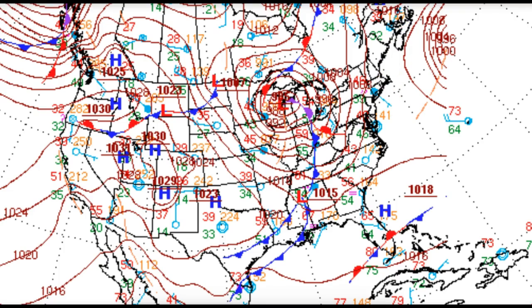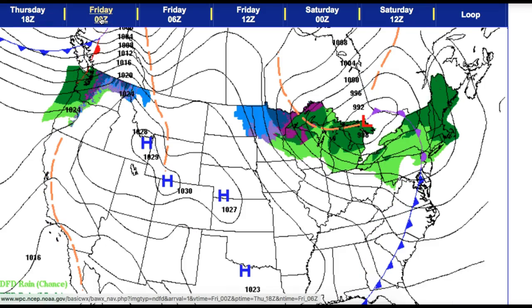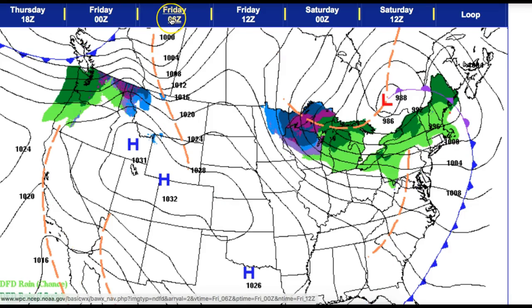So let's dive into this forecast. For this afternoon, look for scattered showers. A few showers may be heavy at times. Look for highs in the upper 50s along the coast, lower to mid 60s in the Delaware River Valley. For this evening, a few lingering showers. Winds will start to veer to the west as the cold front moves through.